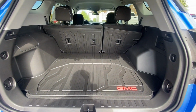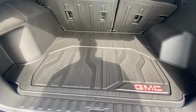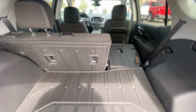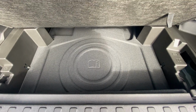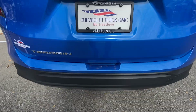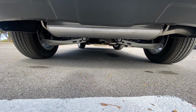And again, with the all-weather floor liners, covers the back of your seat and then your cargo space here. And then you can have a 12-volt here, and you can fold down the seats, as you can see there. Now underneath this mat, a little storage area. And then a quick look underneath the vehicle. Here's the exhaust outlet.